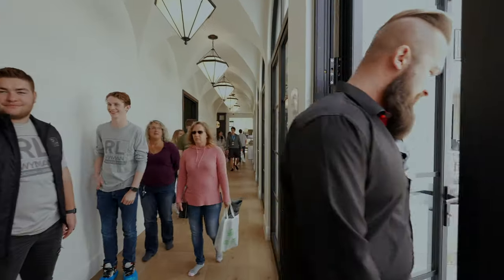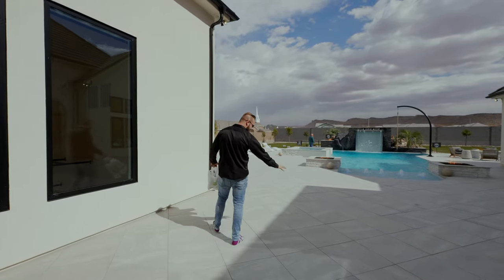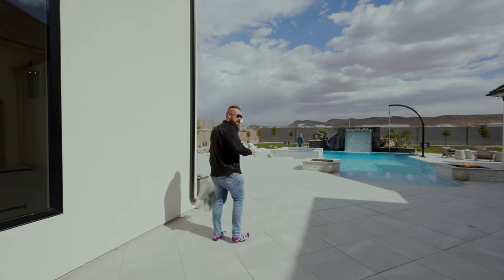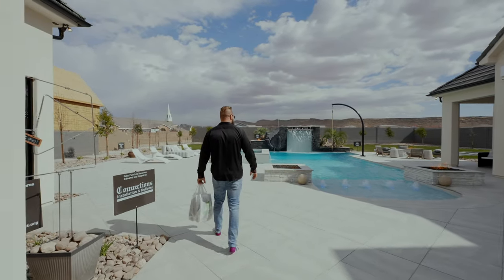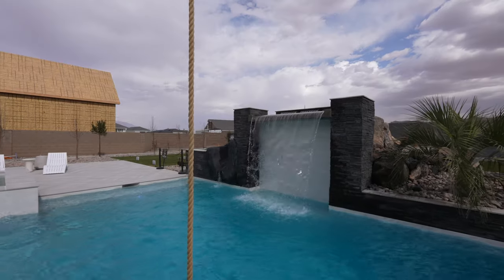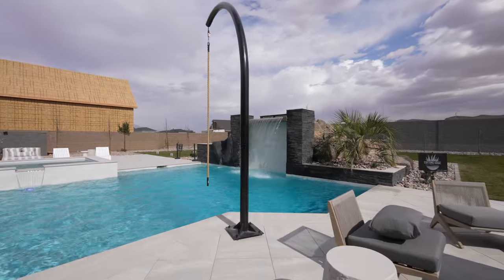Do you want to go outside? Yeah. Take a look at this exterior space. It's incredible. There's this non-slip tile that makes up probably 50 to 60% of this landscaping. Fire and water together. Awesome black rock slide. A swing over this pool.